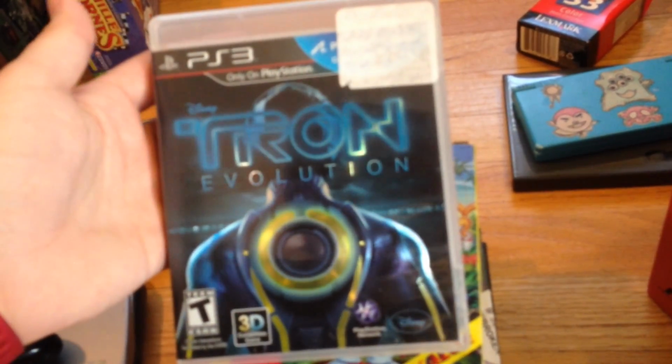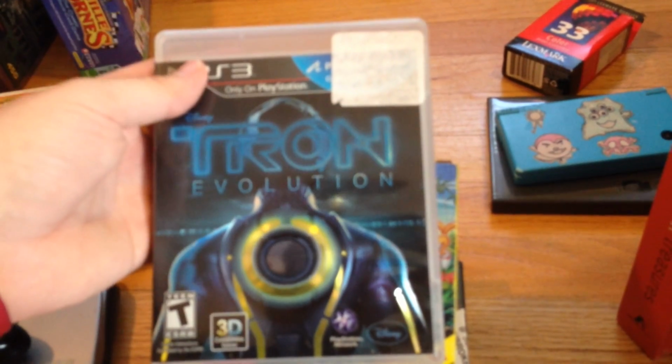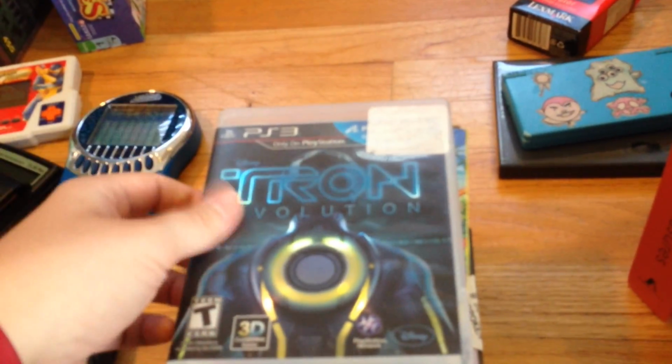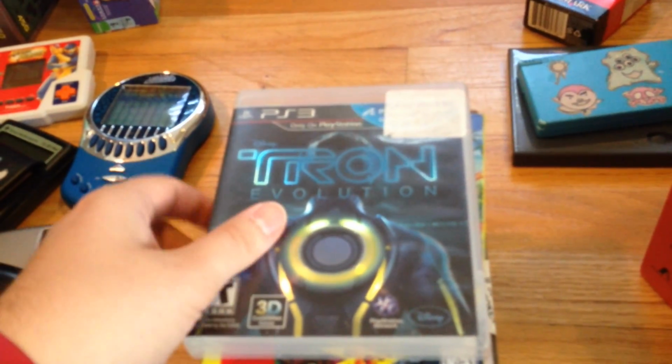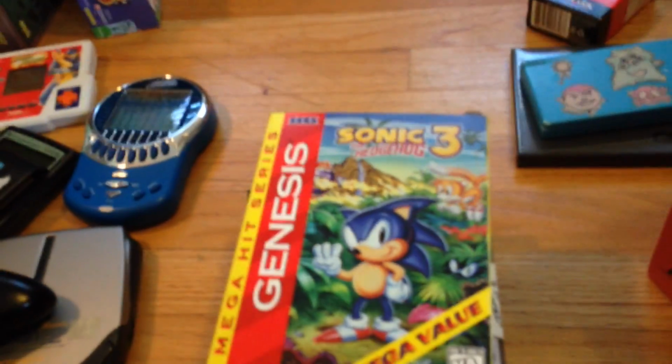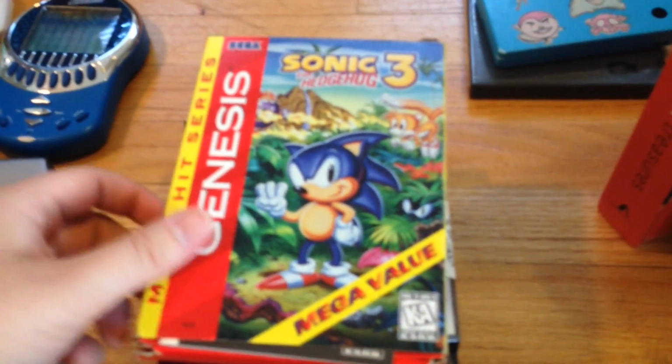I got this for trophies. I'm pretty sure it's an easy one. It might also be worth an okay amount of money, probably around 10 bucks. I'm not really sure, I haven't looked it up, but a lot of these easy Disney games end up still being around 10 bucks.